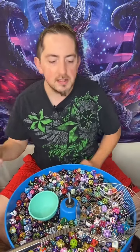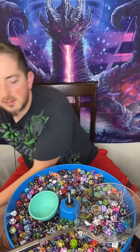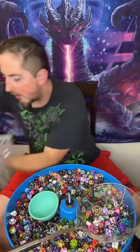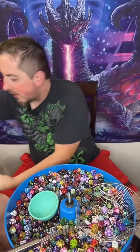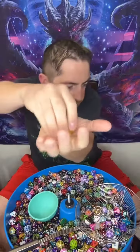For every scoop, there is about 60 acrylic. You also get a solid metal die, something like that right there. Beautiful. You'd also get a hollow metal die, something like this. It's all random. It is all random. So I'll show you what those are.